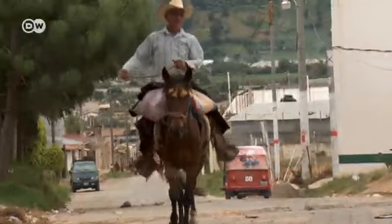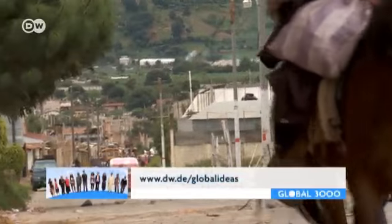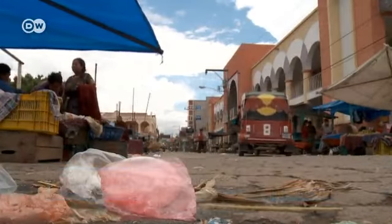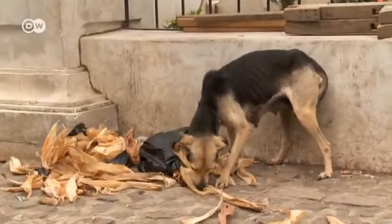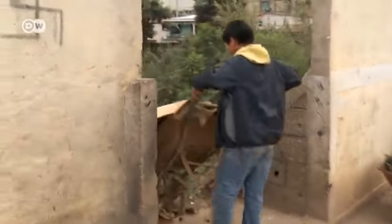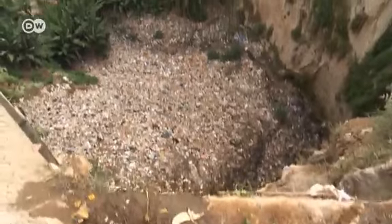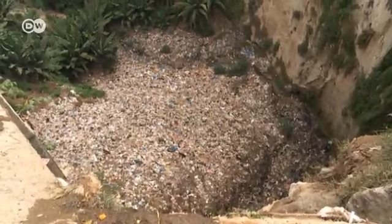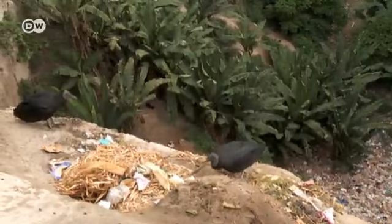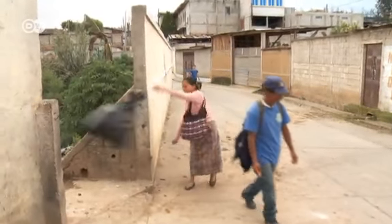Does a project like this have a future in a city like San Juan, Comalapa? The whole of Guatemala is struggling with the problem of waste management. There is no refuse collection in many parts of the country, let alone any kind of functioning recycling system. Even the official garbage dump in the middle of this residential area is little more than a vast, foul-smelling pit. The authorities are reportedly looking for a suitable site for a new garbage dump.